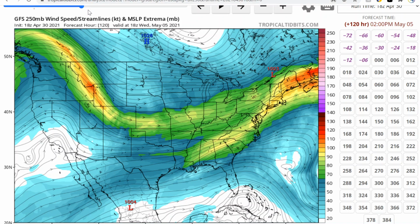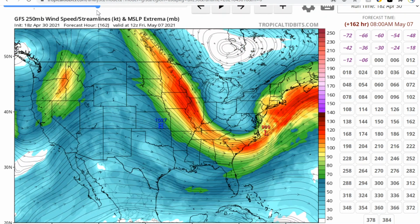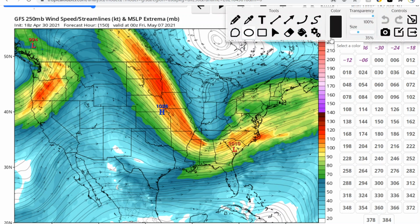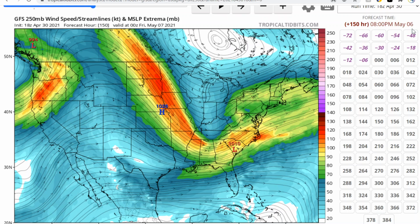Then after that, as you go through time, you can see that the model also wants to bring in a pretty nice trough around the May 7th time frame. I'm not so sure about this. This is, again, a ways off, but it's something to monitor, just to keep your eye on. This would be a nice little return of spring after those warm conditions on Tuesday, but we'll just have to wait and see what really happens with what the GFS is saying.